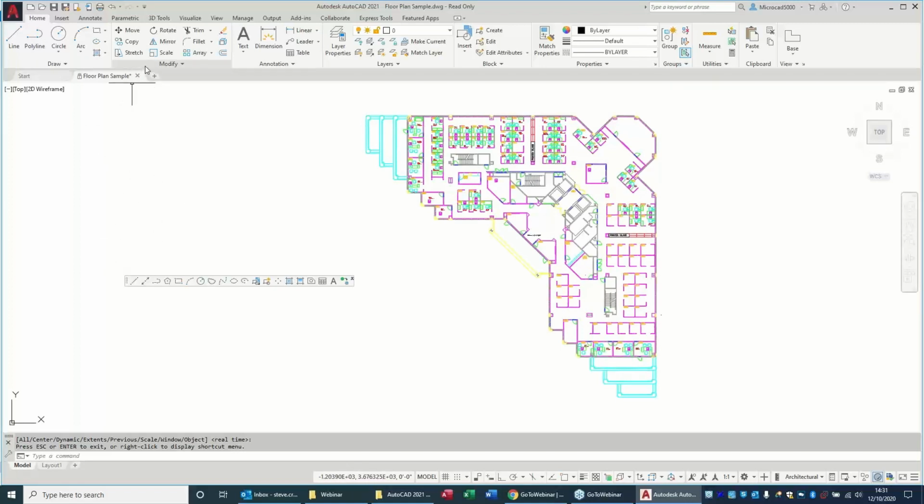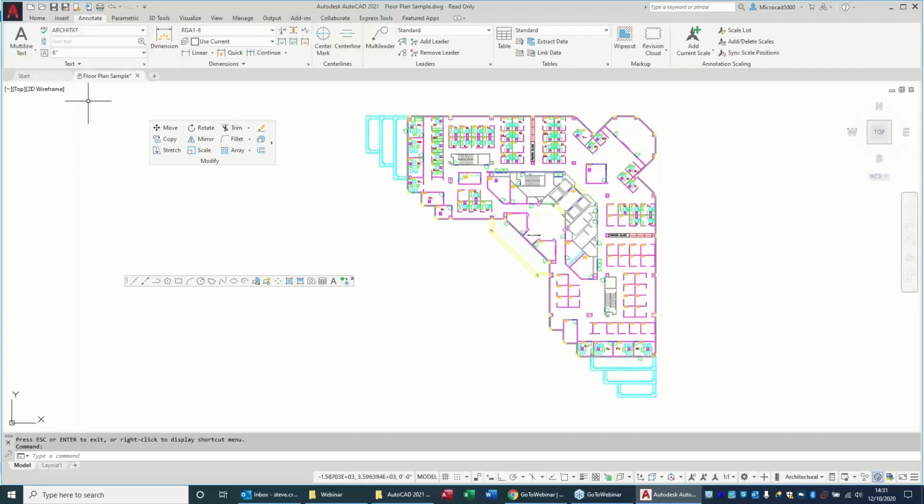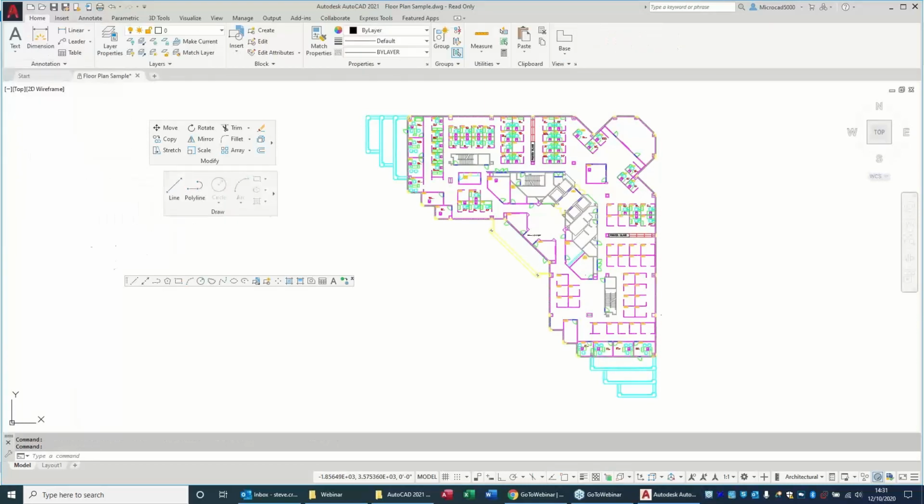You can go to the modify panel there, which is a panel you will use all day, every day, and you can drag it out of the ribbon onto the screen like that. Perfect. Now, when I go to the annotate tab to put text on the screen, that stays on the screen in place. Exactly what you want, isn't it? So on the home tab, there's my draw panel. Pull that out, and there we go. So it's just like having the draw toolbar or the modify toolbar, so that when they do remove those from the program, at least you can get back to having slightly different shaped toolbars on the screen.